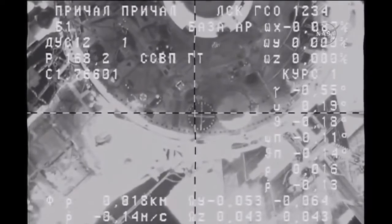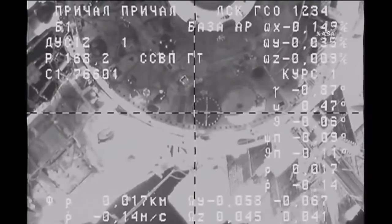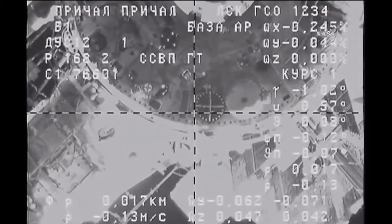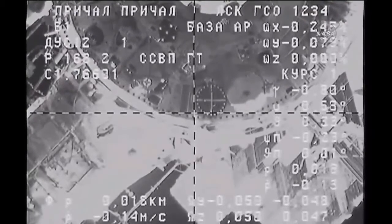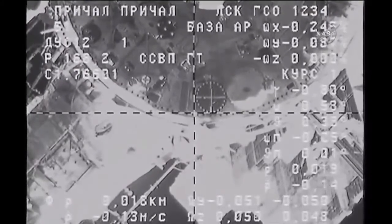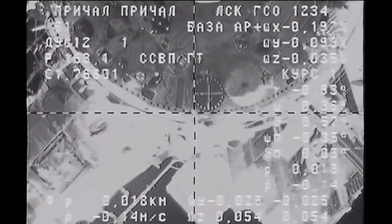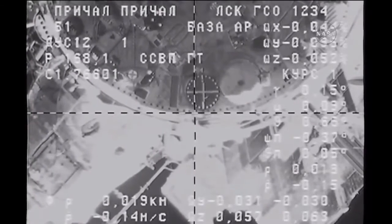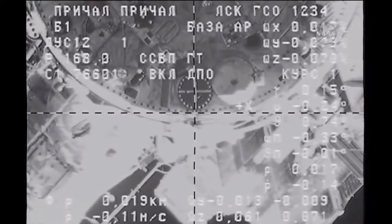So there is a little bit of roll. Okay, control the roll. The range is inaudible. About 12 meters to go. Progress, having launched just over 6 hours ago from the Baikonur Cosmodrome. The target is in the center of the screen.